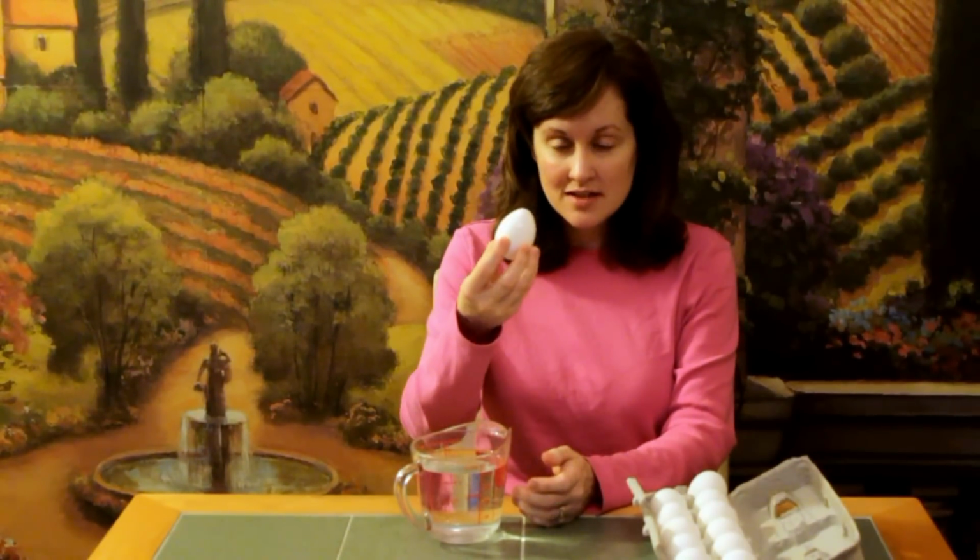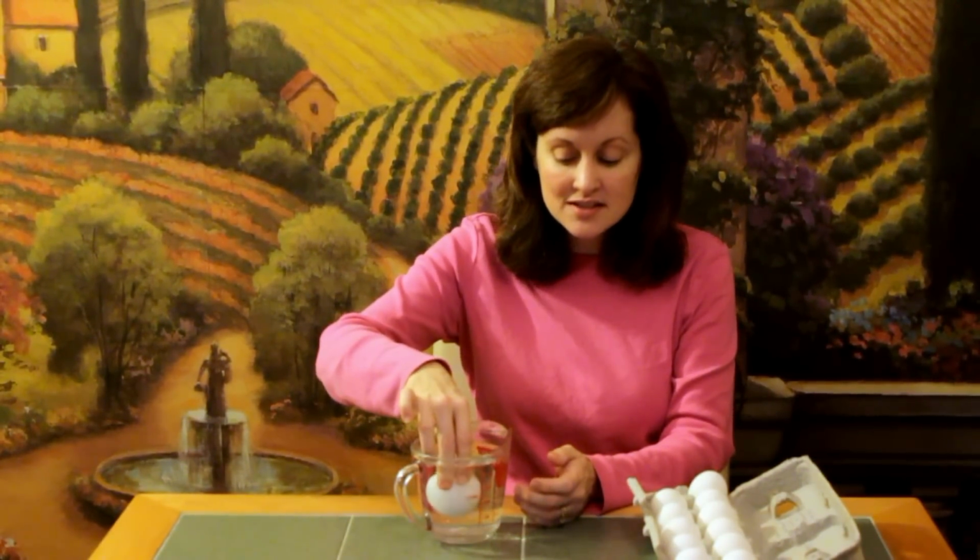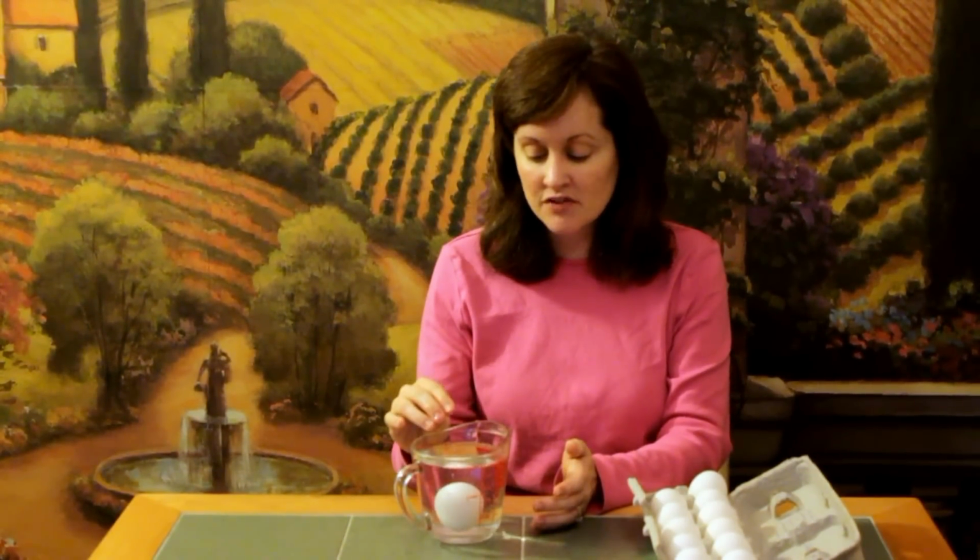And how can you tell if the eggs are still good or not? There's a very simple way. You just need something that holds enough water to submerge an egg. So all you have to do is take the egg and put it in the water. If it sinks to the bottom and lays flat, the egg is still very good.